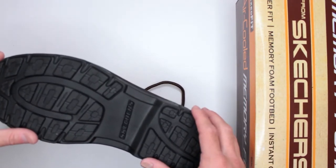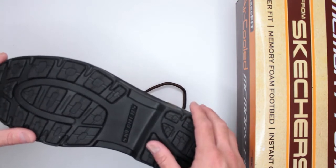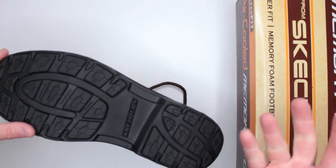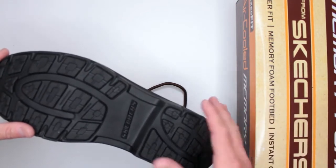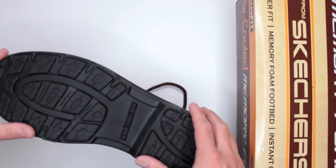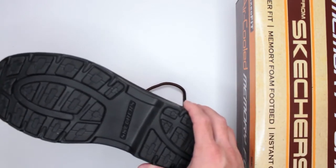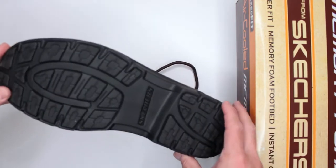Sandy surfaces, no problems. The only really seriously major things I would not recommend these boots for would be wet grass, something really slippery like that, a mix of wet trail surface, and of course ice. They would be extremely slippery on ice.